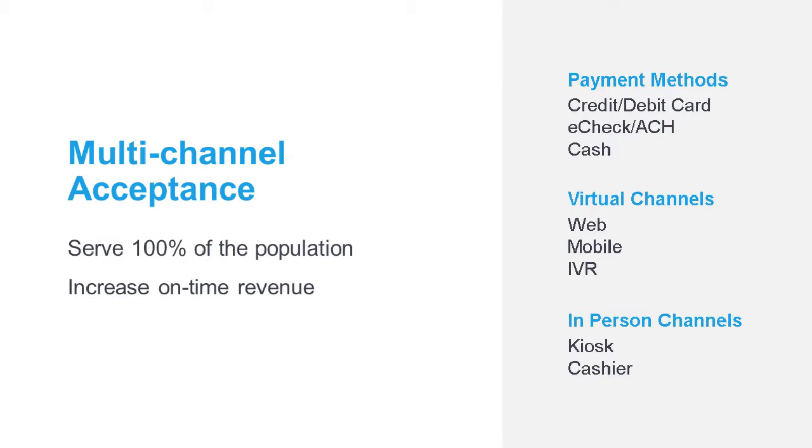Ideally, your payment offering will include a web, mobile, even a phone option. That's often referred to as IVR, and we've probably all experienced paying by phone one way or another. So even kiosk options and in-person options for your customers and your constituents who pay in cash are ways that you can reach 100% of your population and realize that revenue on time.